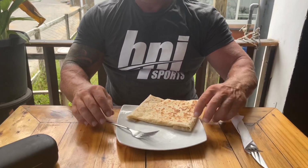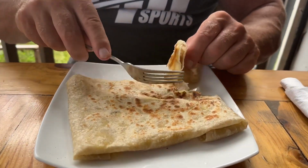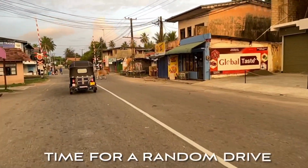We are having banana rotis today for dessert. We haven't had a roti yet since we got here. That's what it looks like. Here's mine. A little closer up. Stir this guy open. Roti and banana. It's a banana pancake. Mm-hmm. That's really good. I like banana pancakes. So do I. Just a random cow.